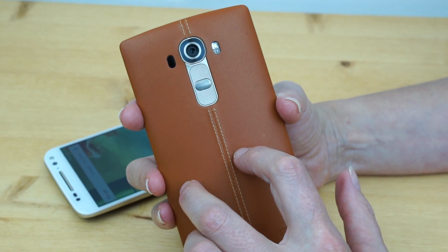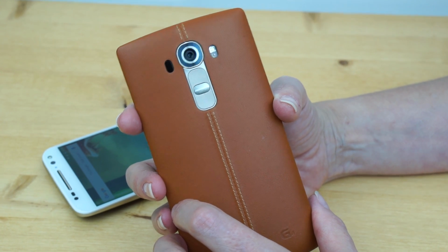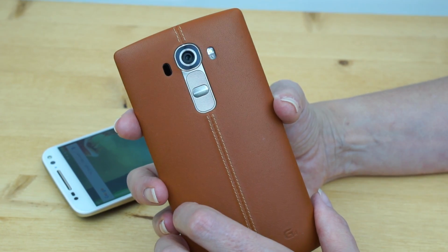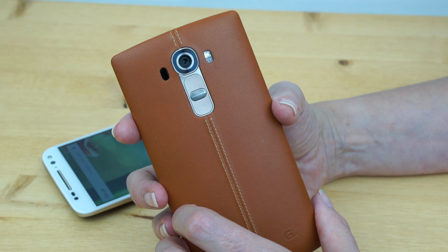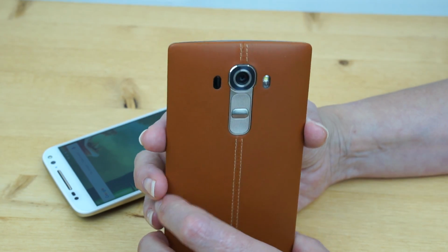Anyway, the phone itself sells for around $550 on Verizon, full retail $450 right now on T-Mobile. Such a deal. And of course AT&T, because they charge more, they're charging around $630, and then they're adding another $50 on for the leather back. Shame on them. Shame on them.